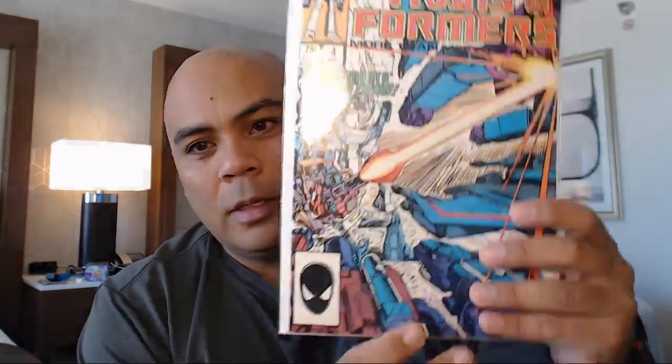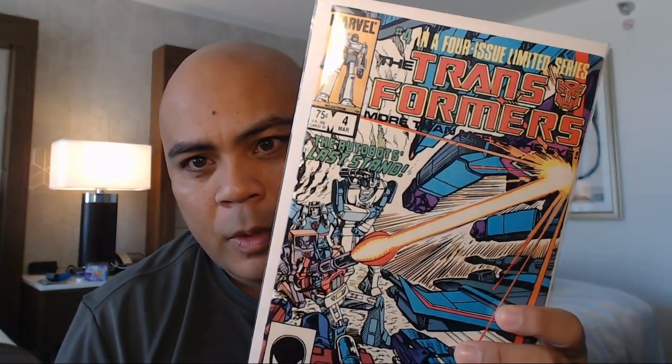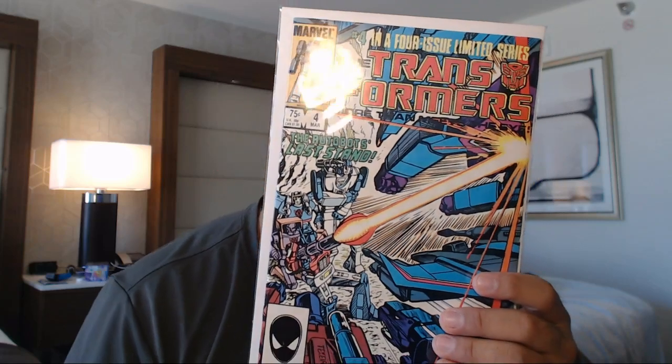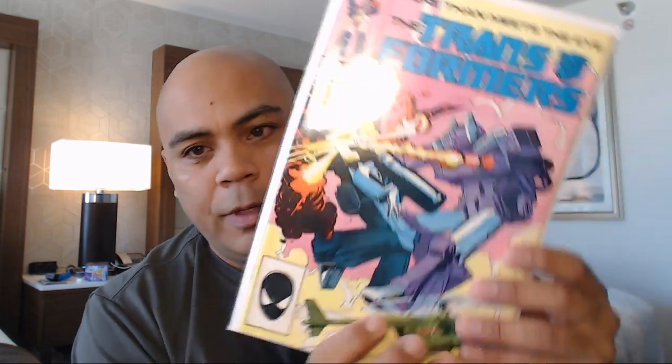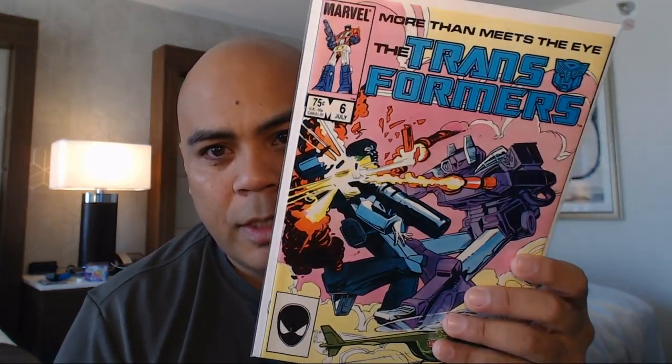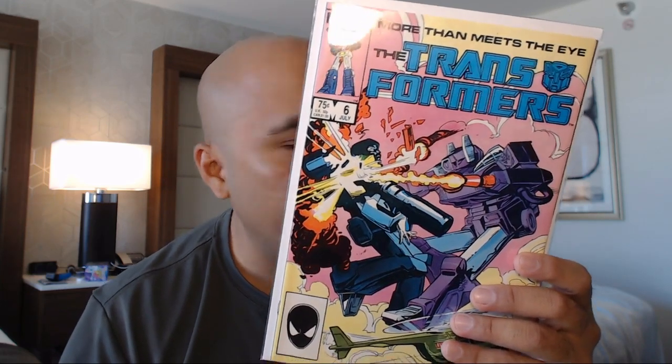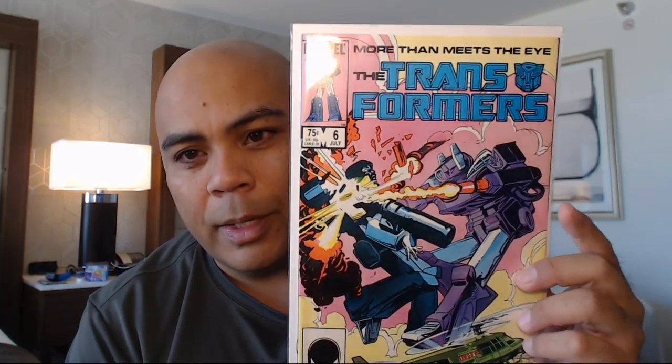And I also picked up some comics. There was a comic shop I went to that had a lot of old G1 issues that really took me back. I got issue four of the original four-issue run, what was supposed to be a mini series and ended up being over 80 issues. I was looking for issue five. I couldn't find it, but I did find issue six, which, in my opinion, has one of the best covers I've seen. If issue five is my favorite cover for the G1 comics, this is probably my next favorite.